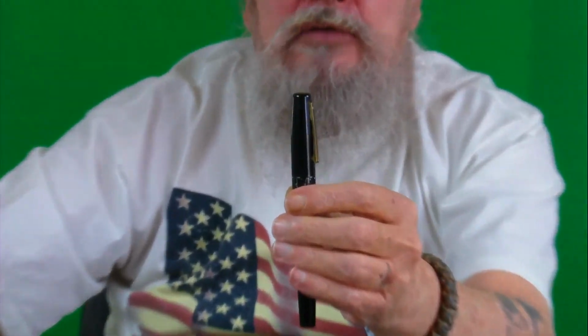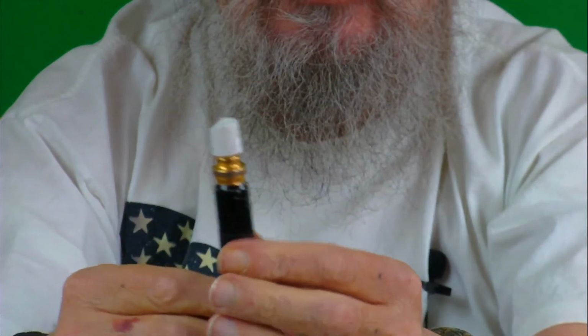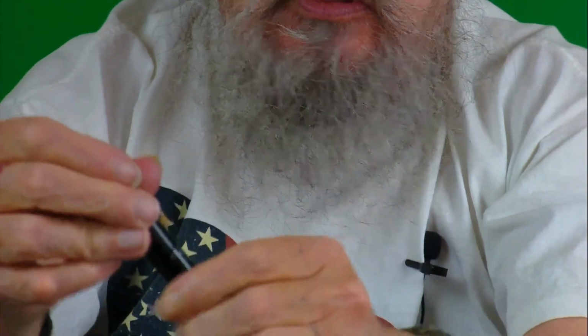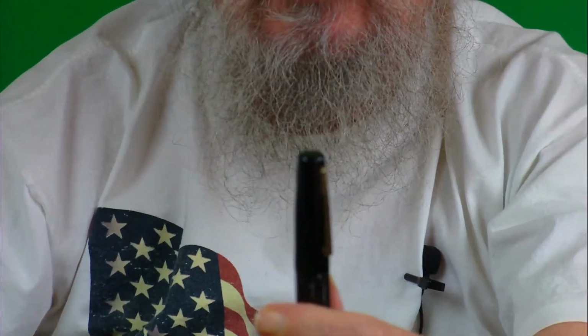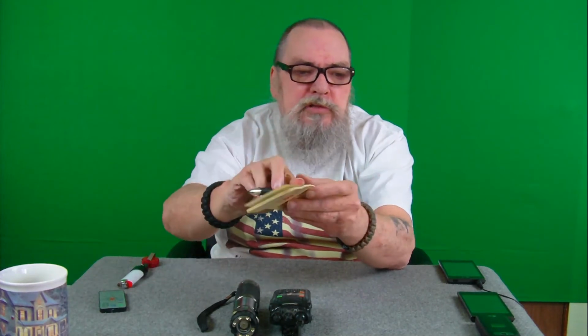Then I carry this. It looks like an ordinary pin. Let me zoom in on it here. And what this is, is pepper spray. Just another little thing for defense in case I need it. I also carry a little tablet and a writing pen.